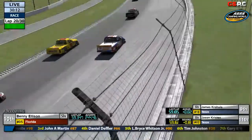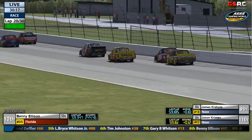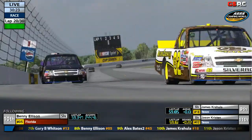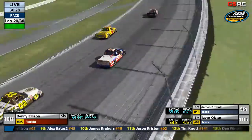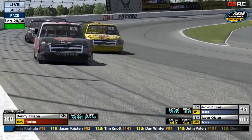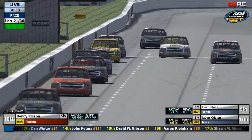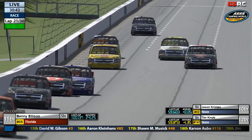And he is definitely pushing that truck very hard to try and catch up to the leaders. But at this stage, he's maintaining station. He's trying to get onto the back of Bryce Whitson, his cousin, as you mentioned. Bryce is in 5th place at this point in time. In front of him, Daniel Deffler doing a great job with a damaged truck. So at this point, nice clean racing, and we are on green. So that's all good to see.